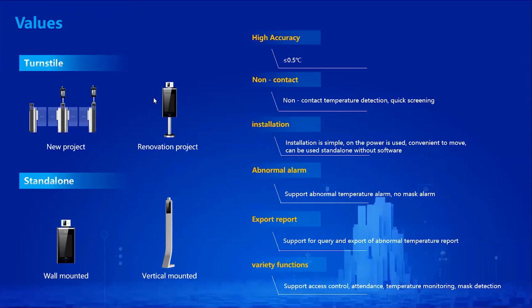You mean if the relay output is connected, anybody with a normal temperature can pass by? Yes, you can. Okay. Thank you.